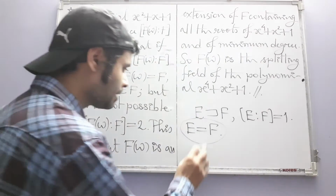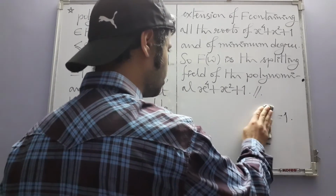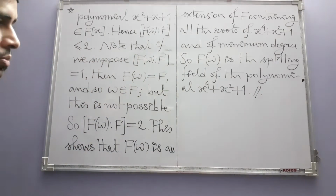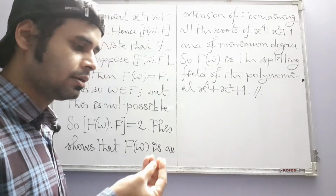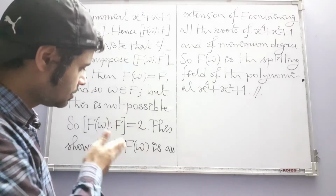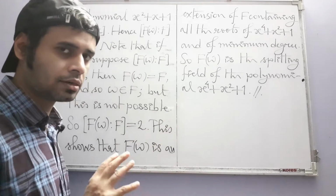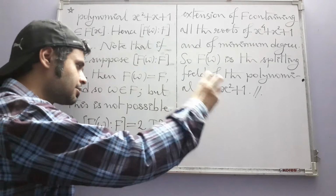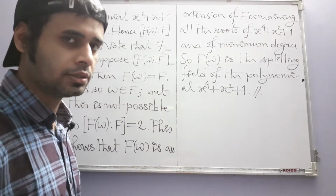And that's why we can now safely conclude that F(omega) itself is the splitting field that we are seeking. And because of the results that we proved in this section, that a given polynomial has essentially a unique splitting field, if you encounter another splitting field in some other fashion by some other means, then you know from theory that that splitting field is essentially just this one. They are isomorphic to each other.